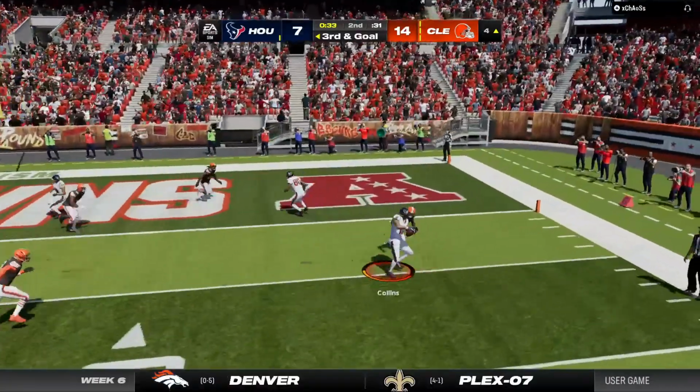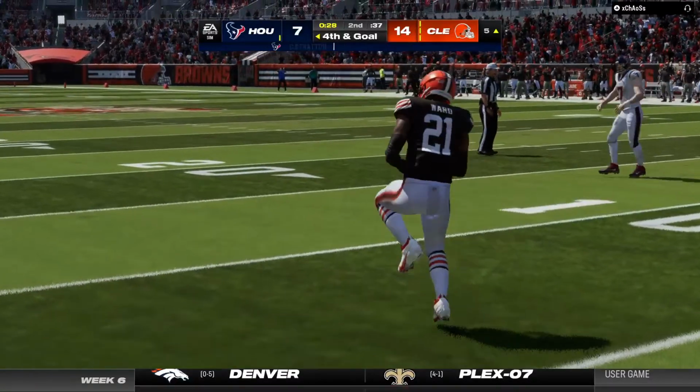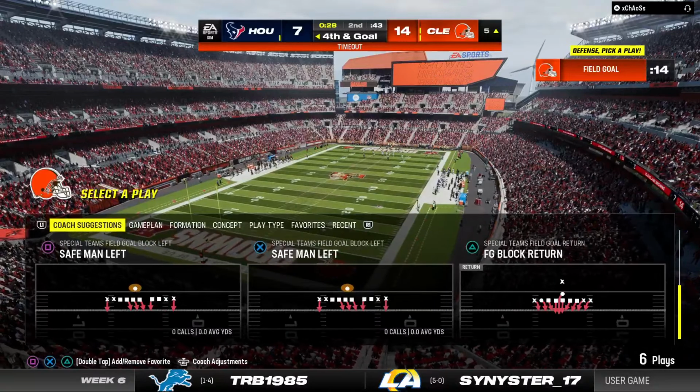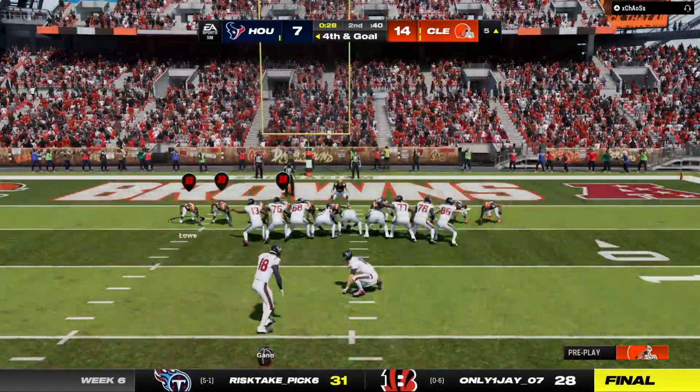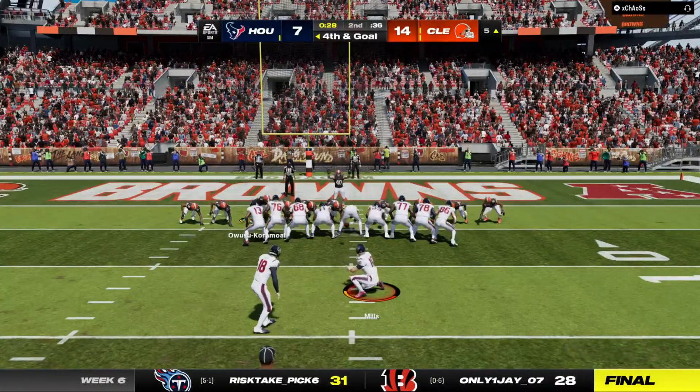They'll look to throw on 3rd and goal. Throw right side, taken in by Collins. And he'll go backwards, losing yardage to the 5. Now the Browns will use the first of their 3 timeouts as they stop it with 28 seconds to go in the first half of play.